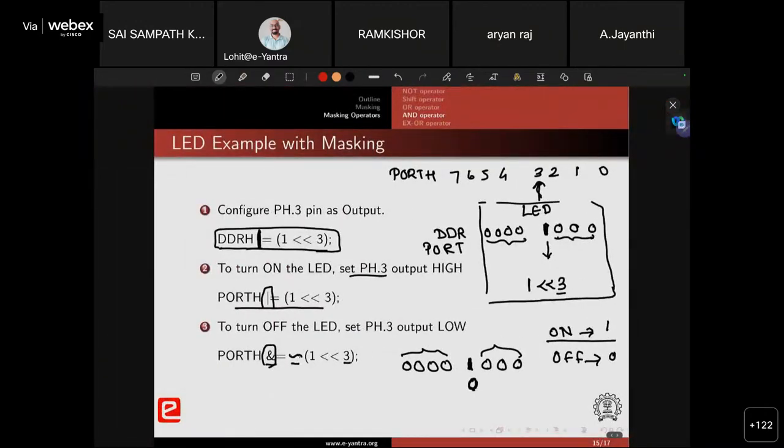A messy slide, but I hope the concept is cleared now. Register and masking. A quick three yes if you have understood all doubts. One, two more yes, only then we'll go to the last operator.